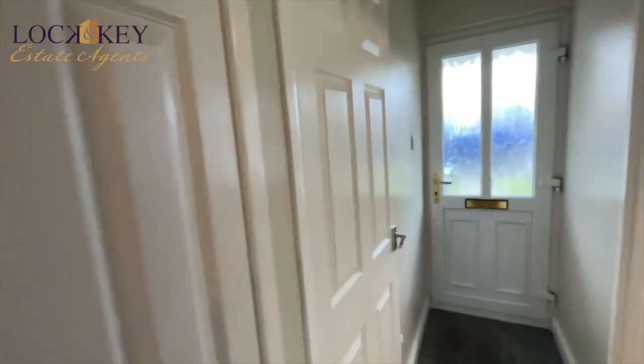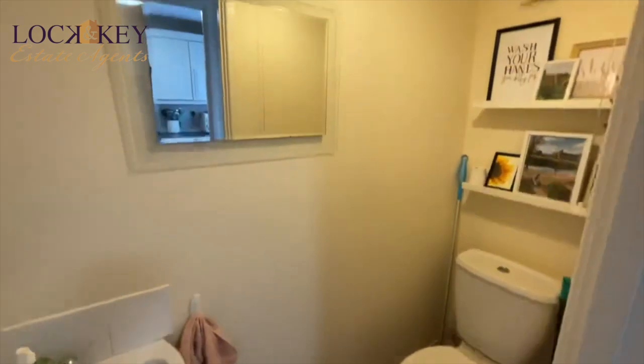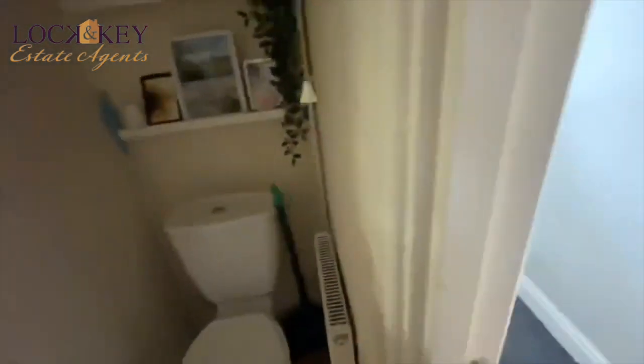And interesting is, if I open this door, it has a downstairs loo, which is handy for a 2-bed. Very rare for a 2-bed. Little pedestal wash hand basin, low level WC, extractor fan, as you can hear. Let's turn that off. Little radiator there to the right.